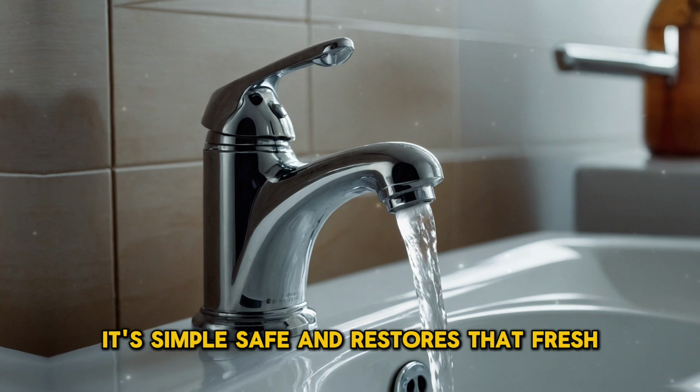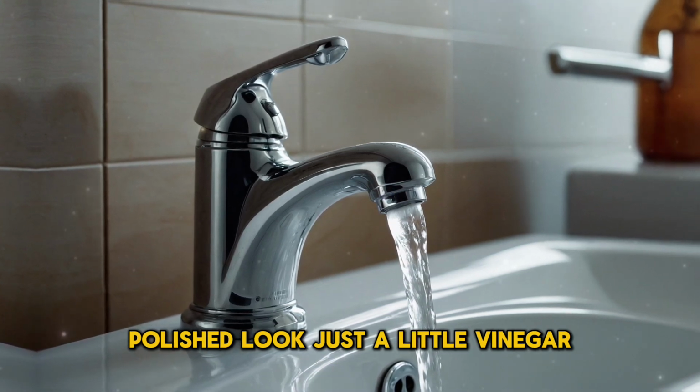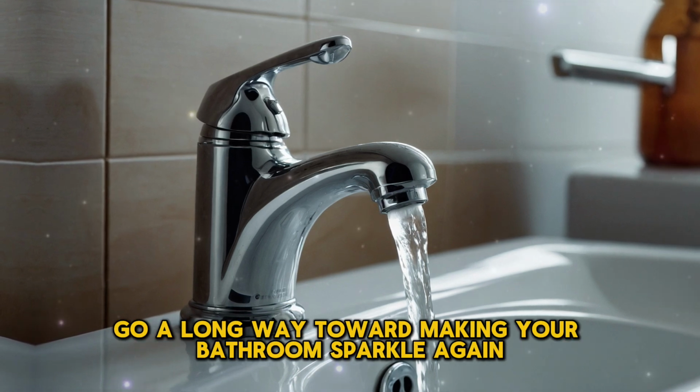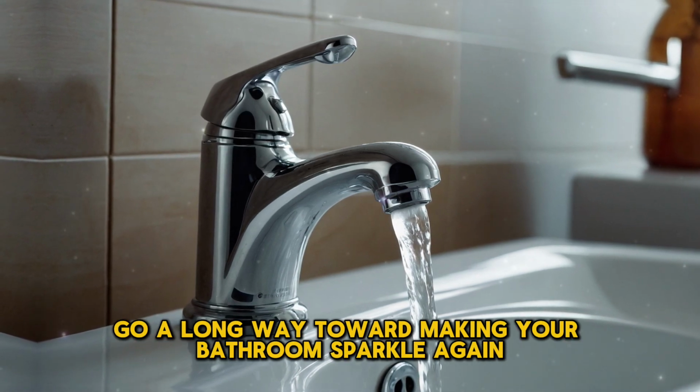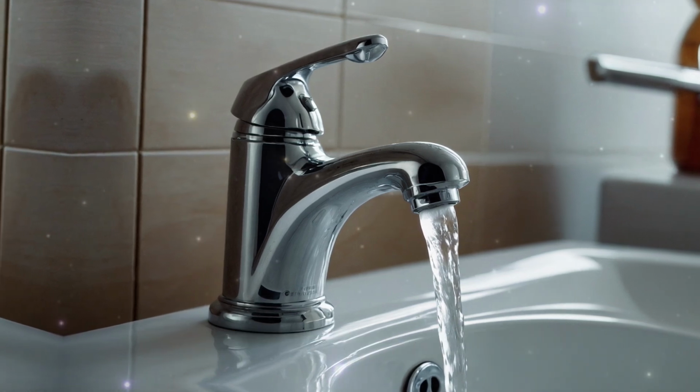It's simple, safe, and restores that fresh, polished look. Just a little vinegar and a few minutes of care go a long way toward making your bathroom sparkle again. No sprays, no bleach, just results.